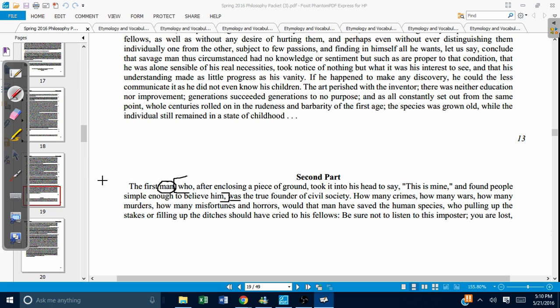He enclosed a piece of ground. Yeah, and he said, this is mine. So he basically planted his flag in the ground and said, this is mine, and people around him were simple enough to believe him. He was the founder of civil society. What does civil society mean? What do you think this means? Like not chaotic? Yeah, well, sort of. It's basically civilization, or society as we know it.